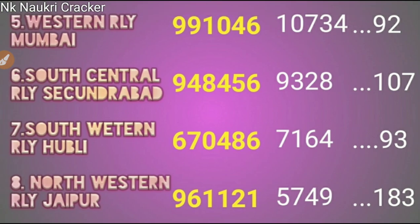And next, Western Railway Mumbai. Total form fill up is 9,91,046 and total vacancy is 10,734 and per seat competition is 92. And 6th one is South Central Railway Secunderabad. Total form fill up 9,48,456 and total vacancy is 9,328 and per seat competition is 107.